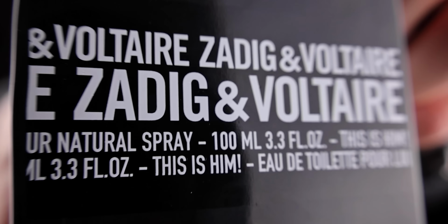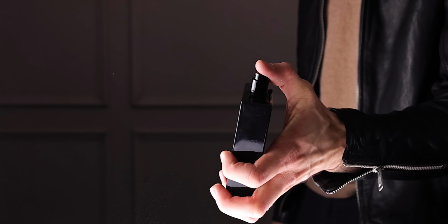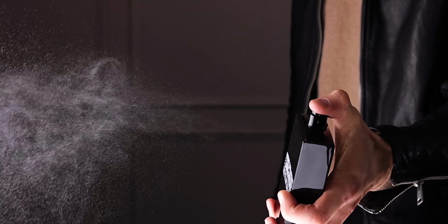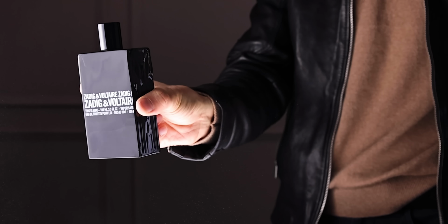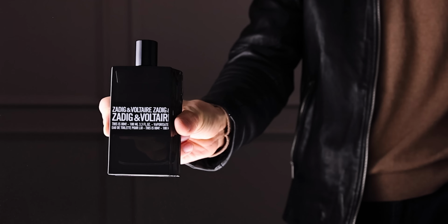It's creamy, woody. It's got a slight vanilla base to it, but it's also spicy with black pepper. It's a bit incensey as well. It's full of just wonderful notes, and it settles down to be this smooth, sexy sort of fragrance. The only issue with this one is that it doesn't project as well as I would like it to.